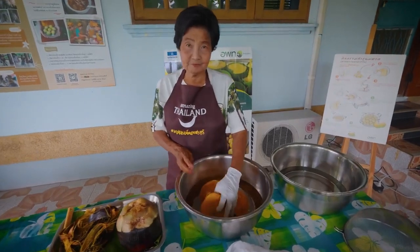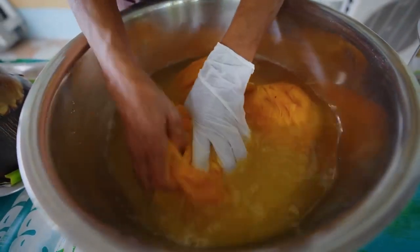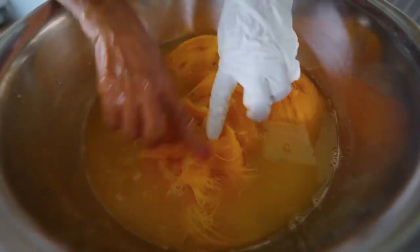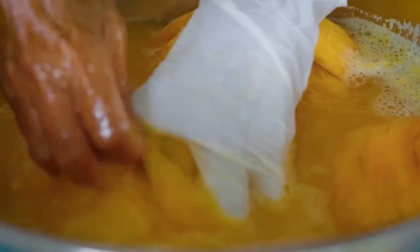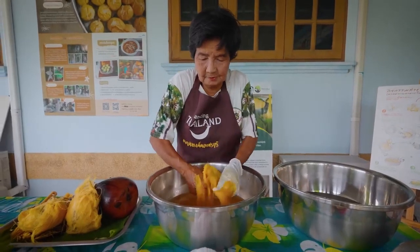So all that flesh goes into water. It's just water. And then she just kind of massages all of that, working the pulpiness out of it so it dissolves in the water. She really has to scrub and scrape until all of that pulp, all of the sugars are removed from the stringy, fibrous husk.